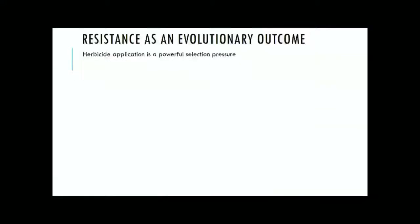Farmers like to use herbicides because they're very good at what they do, if weeds have not evolved resistance to them. They're very cheap to apply, and it's very easy for a farmer to sit on his tractor and go up and down his field. That is why herbicides and pesticides are the number one go-to tool for farmers in crop protection.